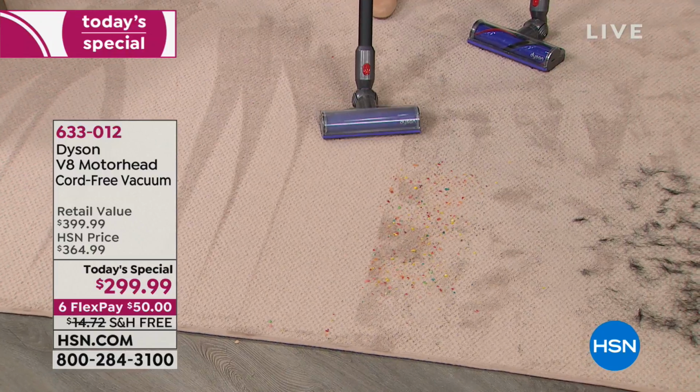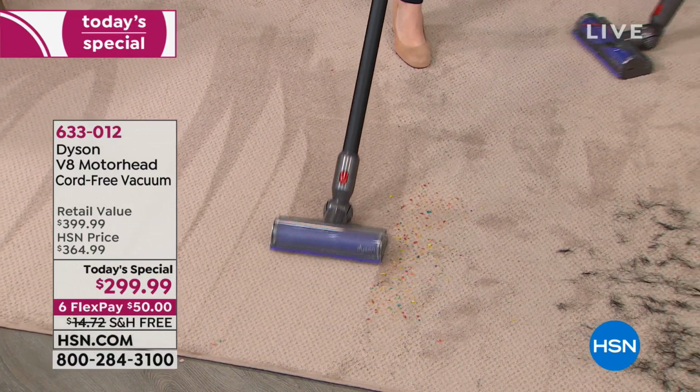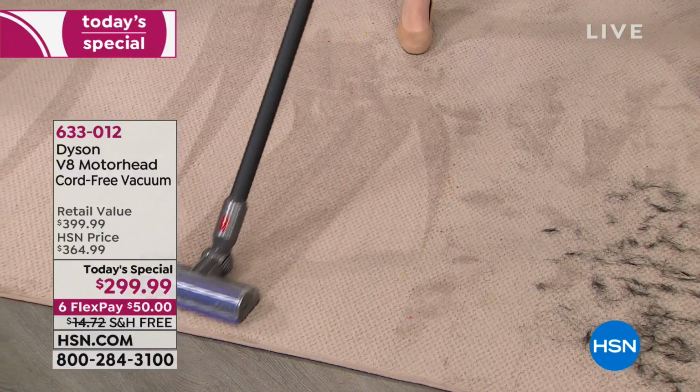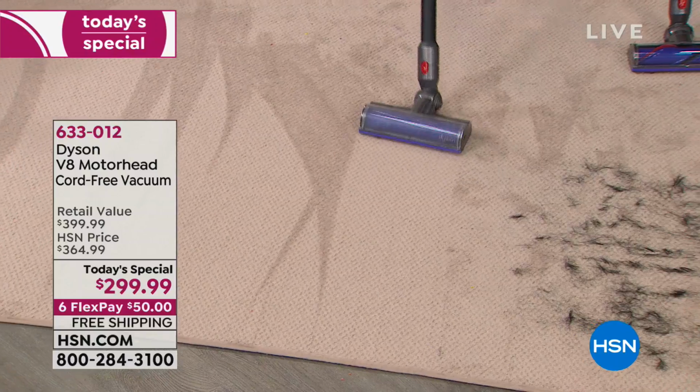James wanted the vacuum to be quieter because that was the feedback. So we made it 50% quieter than the V6. Yeah, so you see that? I mean, it's quieter than the V6. You know, they have a V10 that sells for $500. For $299 to get the V8.